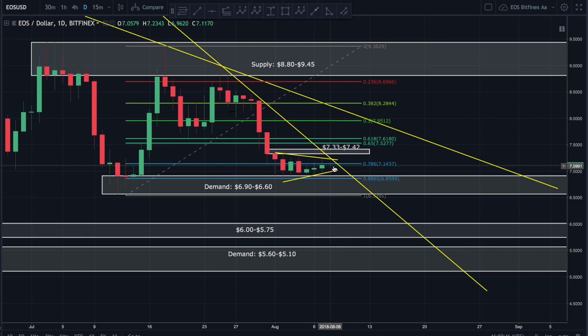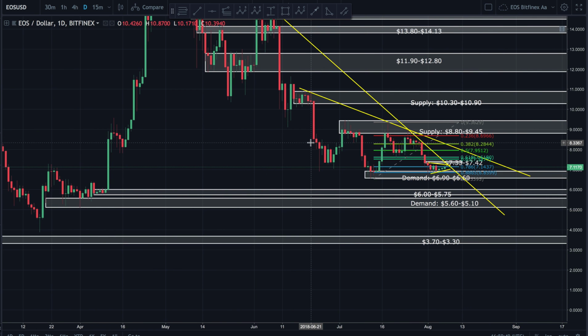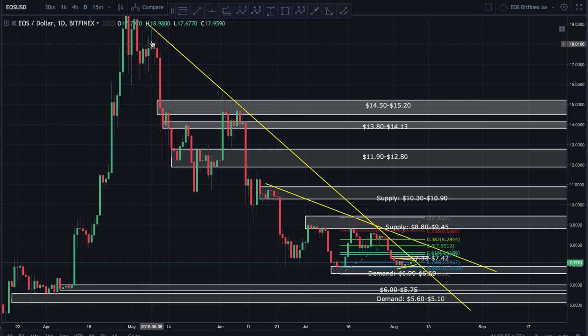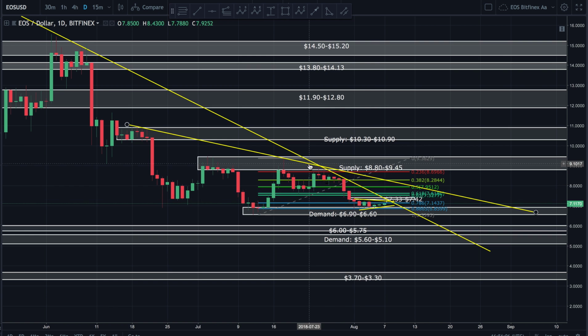But not just the apex of this wedge, we're also reaching this descending resistance line that has been in place going all the way back to May, actually. So that's a very relevant descending resistance line. It's been tested 1, 2, 3, 4, 5, 6, and now it looks like it's about to get tested for a 7th time as price approaches it here.